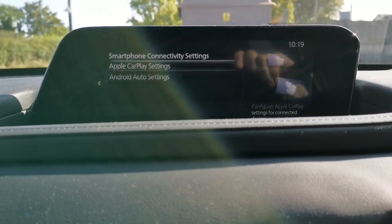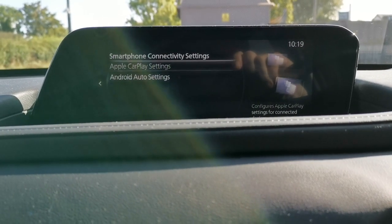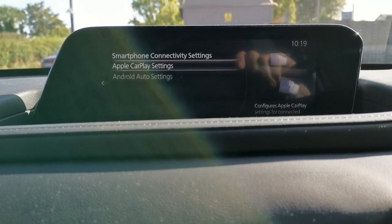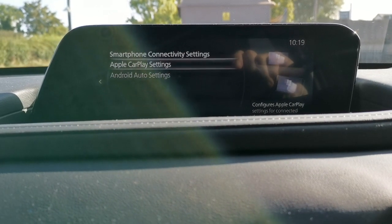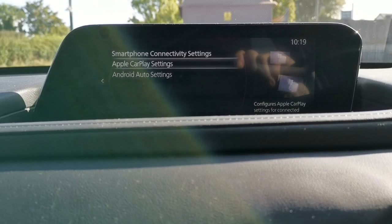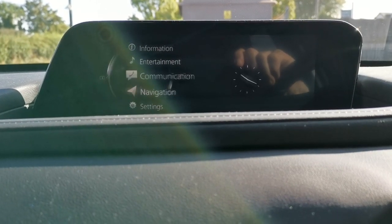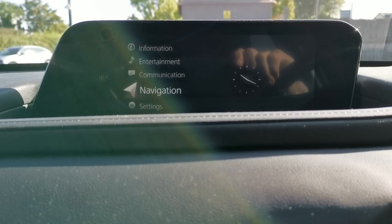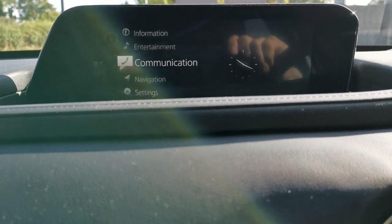You can also get stuff like Spotify, which is a superb music database, as you know. Millions of songs and albums on there with exemplary sound quality. So home screen looks like this. Very simple, nav settings, communication information, etc. Simple to use, very directional.